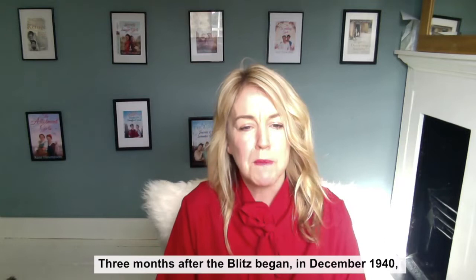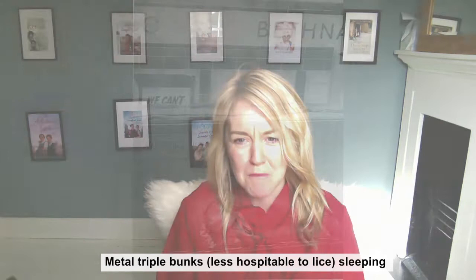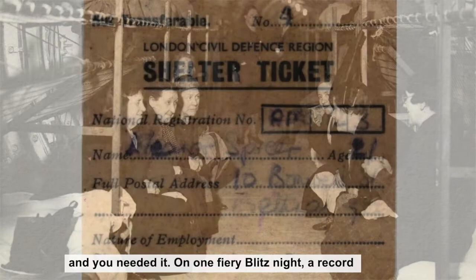Three months after the Blitz began, in December 1940, Bethnal Green Borough Council leased the station from London Passenger Transport Board for £510 per annum, and the station was transformed into a fully functioning community with an astonishingly advanced array of facilities. Metal triple bunks, less hospitable to lice, sleeping up to 5,000, stretched three-quarters of a mile up the eastbound tunnel. A shelter ticket reserved you a bunk and you needed it. On one fiery Blitz night, a record 7,000 people slept down there.